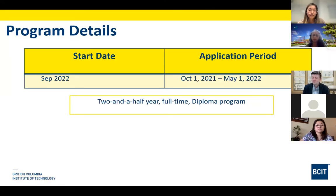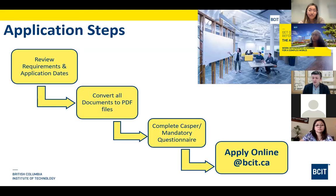So here's a couple key pieces of information. The application period is October 1st to May 1st, 2022. So again, that's the window where you're going to have to get everything ready and uploaded by that cutoff point, which is May 1st. And the program start date is September. Next slide.